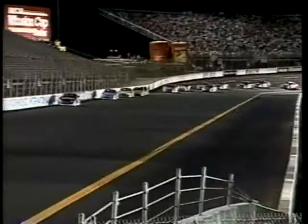Comes the car number 34 back on the racetrack. Mike McLaughlin minus the front end of that Gould's Pump Chevy. And he's only 47 laps down right now.